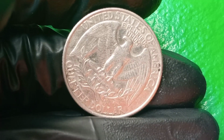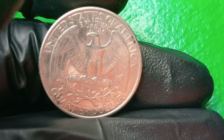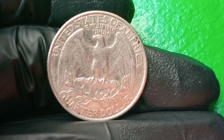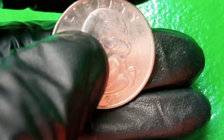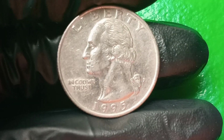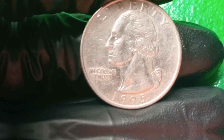This double strike incident is particularly fascinating because it not only adds an element of rarity to the pieces that showcase these flaws, but it also highlights the beauty of human error in what is usually a mechanically perfected process, transforming an ordinary quarter into an extraordinary collectible with a captivating story.